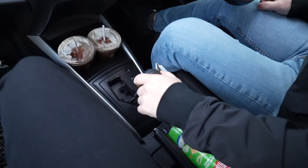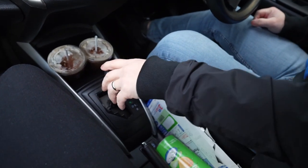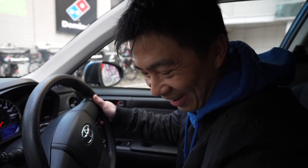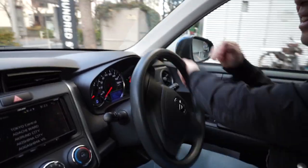Look at this, guys. What does this remind you of? Did you forget how to drive? GTR! R35 when you back up. What? You didn't know that? Yeah, when you back up, people complain. The same thing.